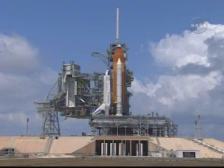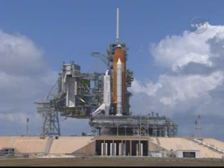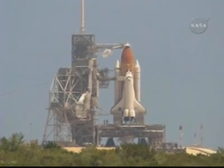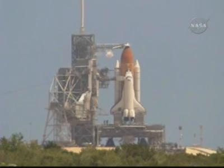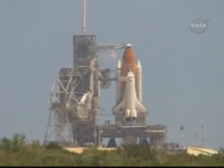Let's take a quick look at what happened this morning so far. At about 7:38 a.m. Eastern, we began operation to load the external fuel tank with more than 500,000 gallons of liquid propellants that will be used by the shuttle's 3 main engines to lift Discovery into orbit. We finished filling the tank and went into what's known as stable replenish, which means we essentially top off the tank as the propellants boil off, at 10:36 a.m.